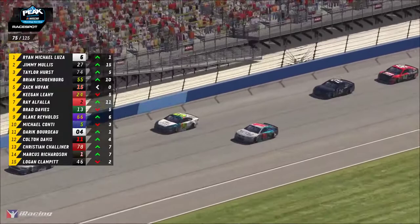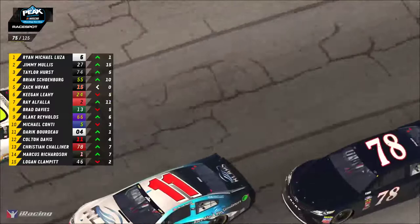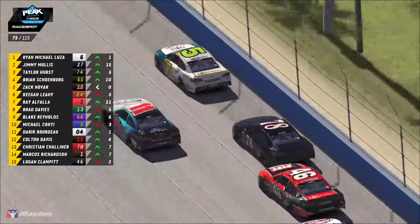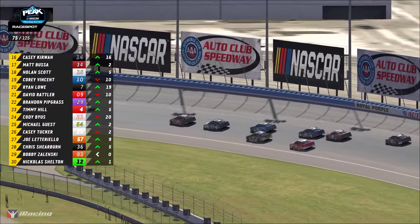And Michael Conti just lost that spot to Derek Bordeaux in a very entertaining battle back here between himself and Colton Davis. You see it on your screen. Christian Chalner, a part of this battle as well, scored last time by in 13th, but he's almost trying to make it three wide there for that spot. Logan Clampett, Marcus Richardson, a part of that battle as well. The Chaos crew starting to make their way towards the front. Casey Kerwin in 16th. Matt Busa in 17th. Nolan Scott in 18th. Corey Vinson and Ryan Lowe complete your top 20.